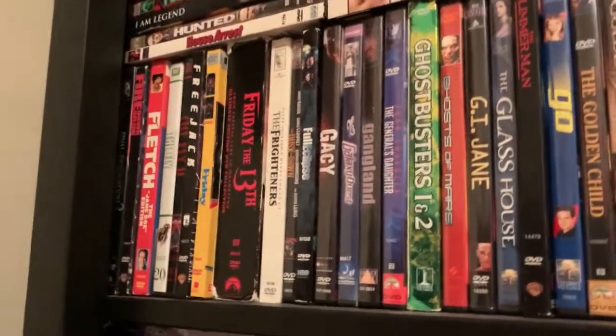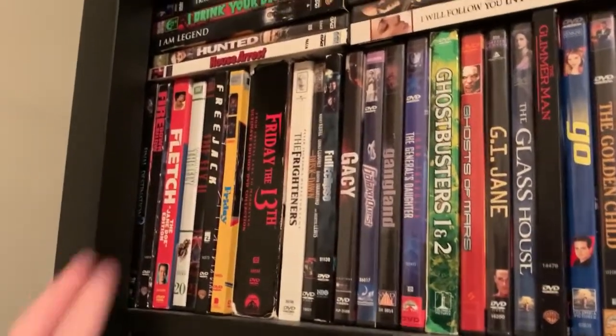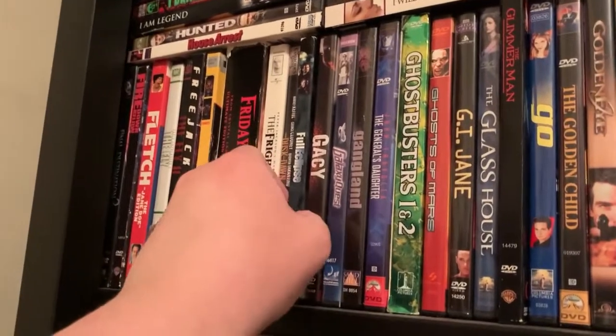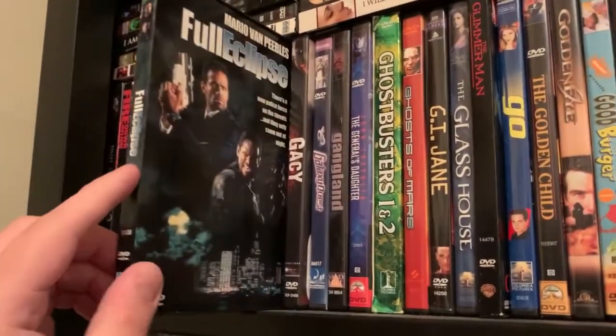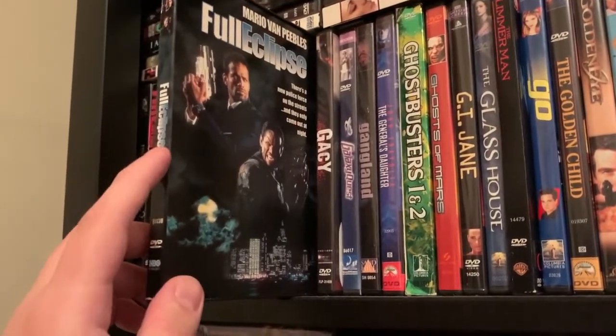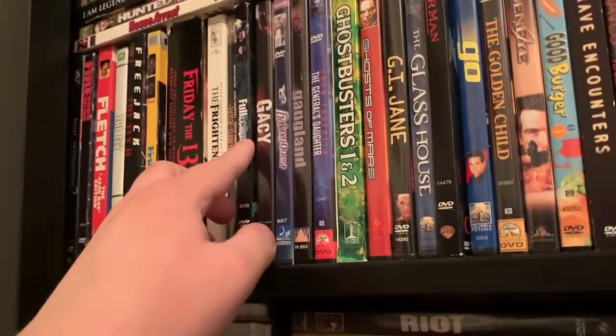Go to the next shelf. Of course, I still have the old Friday the 13th box set. Here's a really good one here too that not many people talk about, Full Eclipse. Very solid werewolf film that deals with werewolves and cops.